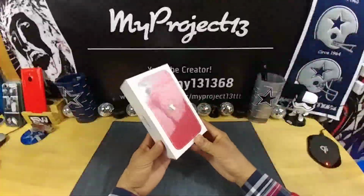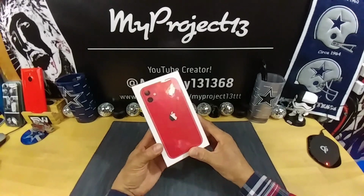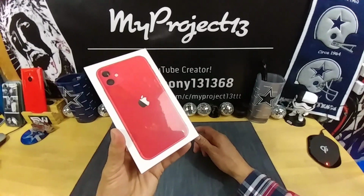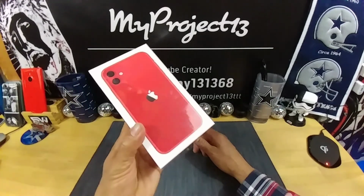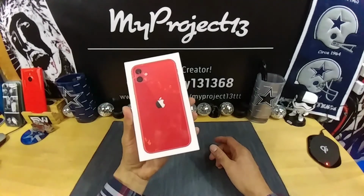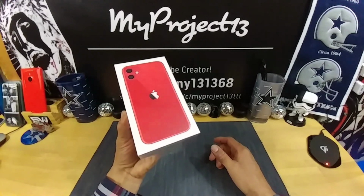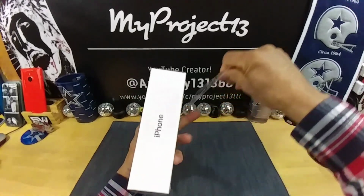Okay, I am ready to begin the reviewing process with my second iPhone ever, the iPhone 11 product red from T-Mobile. I paid 700 smacks, so I don't owe them anything. It's a good looking smartphone. And I'll tell you this, man, I don't ever want to go back to an Apple store. That's just one crazy experience. Anyway, let's do this.